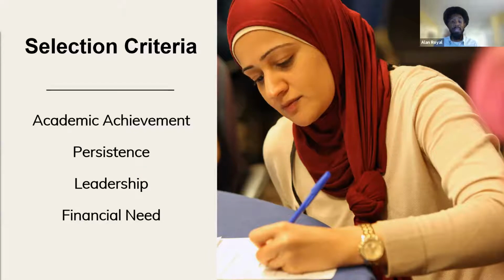All right, and then the selection criteria. So these are the pieces that we're looking for in every application, the things that we're evaluating. It is an academic scholarship, so of course academic achievement is a big piece of what we're evaluating, and it is the heaviest weighted aspect of the application. So be sure to keep that in mind when you are completing the application, thinking about the things that you want to write about in your essays, and just the things that you want to highlight in your experience.